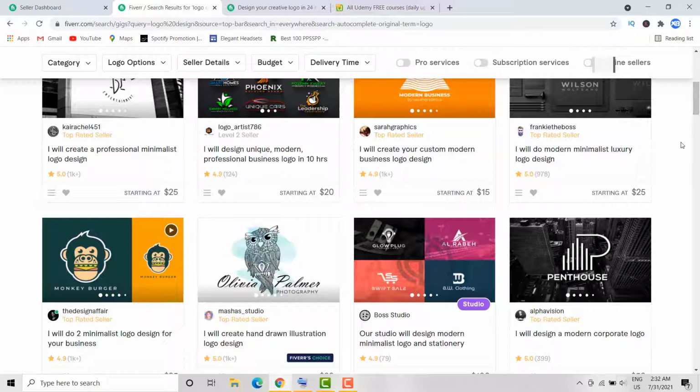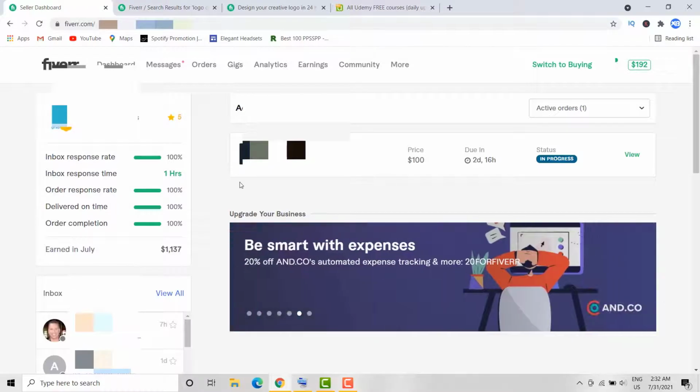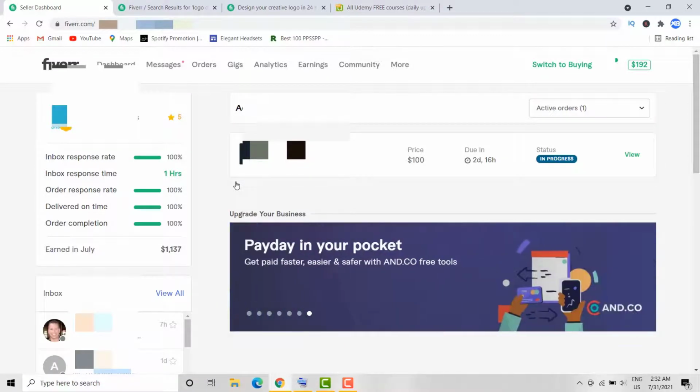So basically, that is all you need to do to get consistent $1,000+ per month on Fiverr. As you can see, these are the things that I use on my account. These are the strategies I use for my account as well, and I have been making consistent $1,000+ on Fiverr on this account alone.